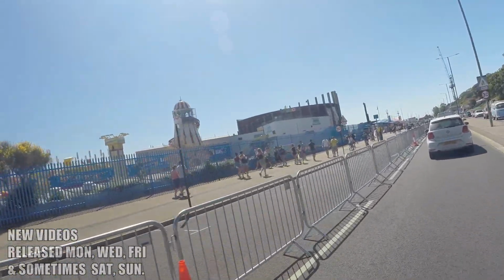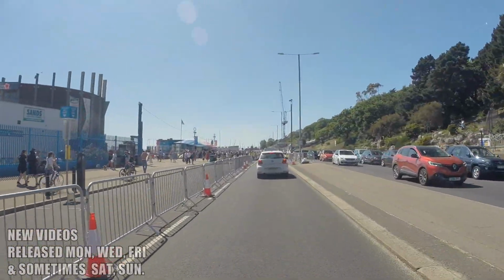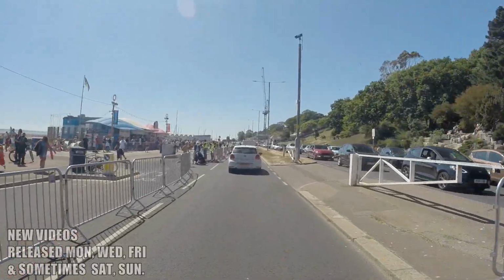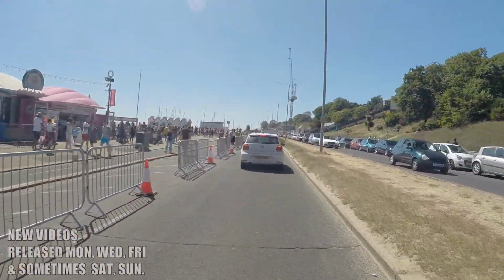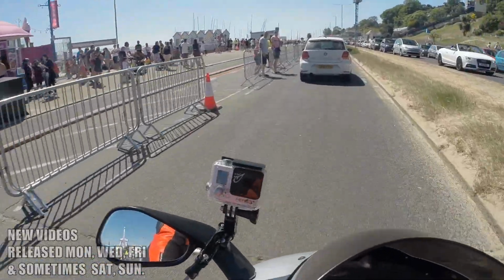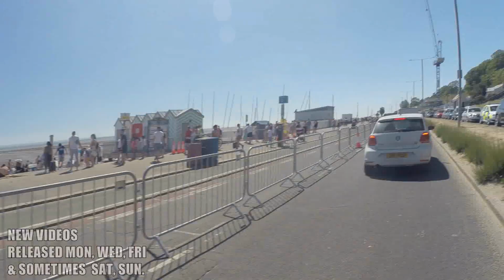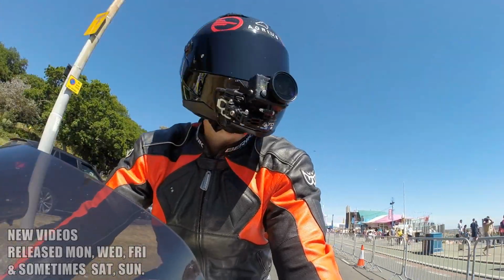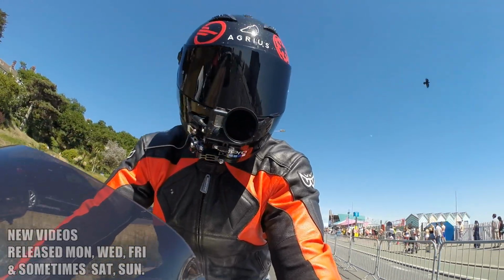Anyway, this is a bit of a closer look. Peter Pan's Play Park again. Look at it, it's rammed, isn't it? Oh my God, the social distancing measures have gone by the wayside there, I reckon. What do you reckon? Right, on that note, I think I'm gonna knock this video on the head, because my bike's getting super hot. I'm getting hot and bothered.